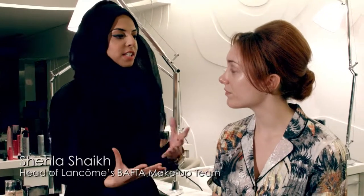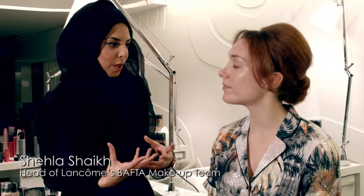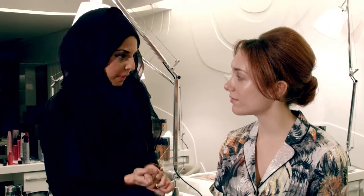Okay, so one of the first looks we're going to do is a bold lip. So this is a real classic red carpet look. You don't have to use red for it. I think when people think statement lip, red, it can be berry lip or orange. So we're going to get started first with complexion.